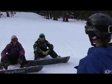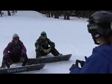So now we're gonna work on just doing our basic turns. We've got the heel edge turn and the toe edge turn.